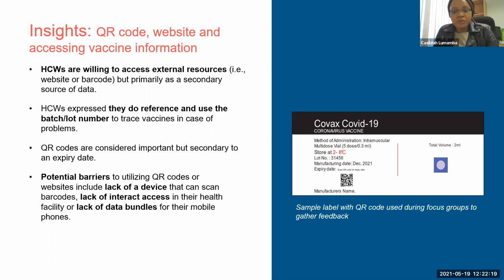Some healthcare workers were able to use the lot number that was on the vial to check for the expiry date, while some were unable, with most of them saying that they had seen these codes, the barcodes and the QR codes in the current vaccines that they use, but they never knew what the purpose of those barcodes or QR codes were. Some cited internet connectivity as challenges and lack of smartphones to scan the barcodes or QR codes. And some healthcare workers considered it as cumbersome and also time consuming, especially if this has to be done at the point of service delivery.